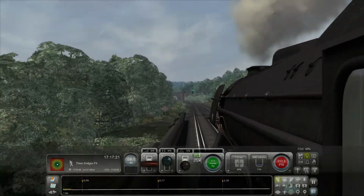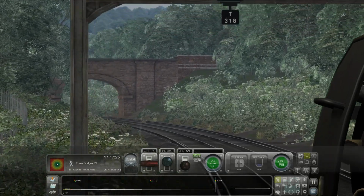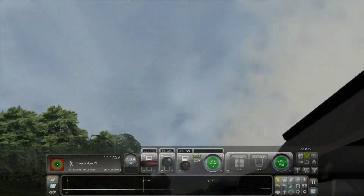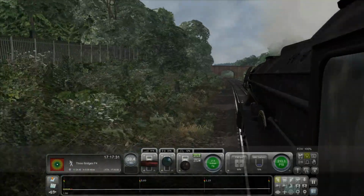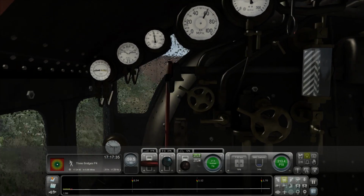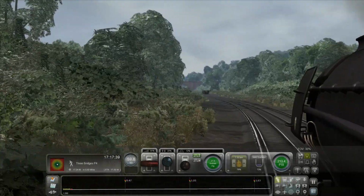Signal has gone green, which is fantastic. I reckon we could quite safely speed back up now. Just a little bit. Just got to be careful. I do wish it would stop raining. I'm getting a very wet head right now. I mean, I could go in here, but you can't see naff all, especially when it's raining. So we're staying out here.